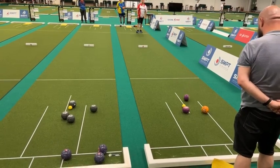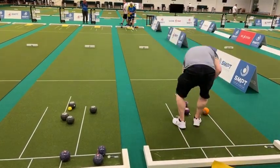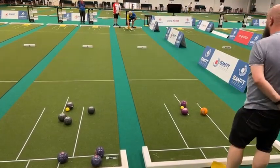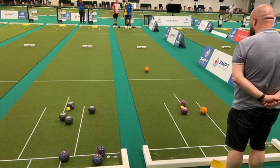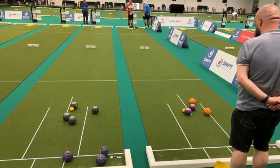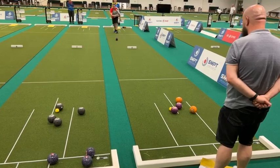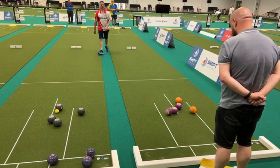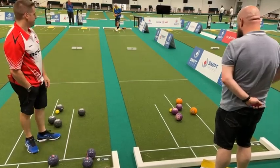Ed as focused as ever. Another good front toucher from Ed. Certainly not making life easy for the Swedes. It's always going to be a good game. They have been a bit closer this time. Maybe a little bit unlucky. Good effort. Going on to his forehand now. Just behind the head from Ed. That's almost a poem. Don't ask for any more.